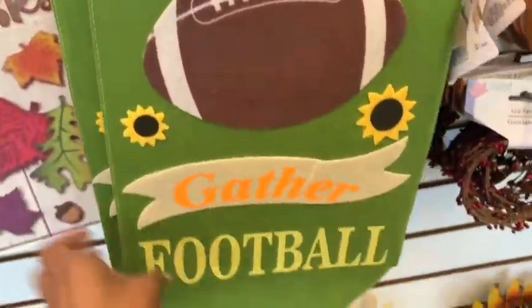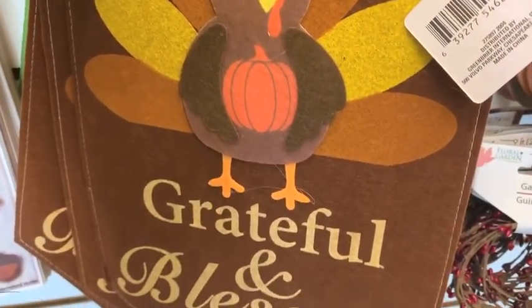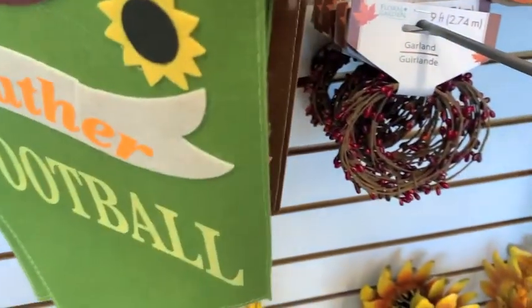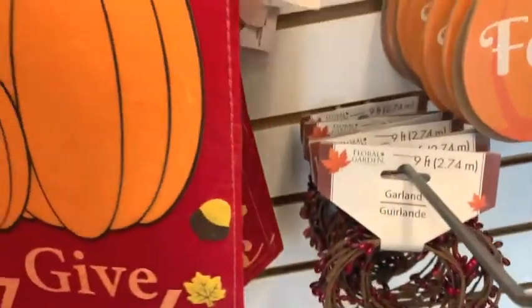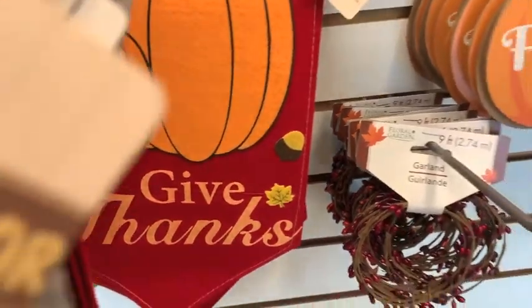Then they had a few banners. You can never go wrong with banners. They had a football one, one that looked more Thanksgiving, and then one that looked more fall. So one for each of our fall holidays.